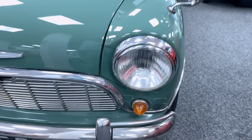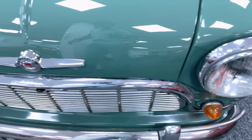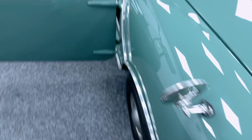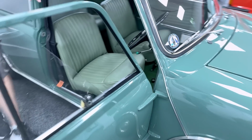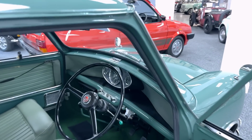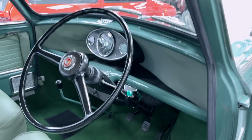Paintwork is in fabulous condition and it's a smooth roof, which I always think is very, very pretty. And the thing about this being an earlier car, this has got all of the genius. This is all the stuff that got taken out of the later car. So look at the door bins, how big the storage solution is.